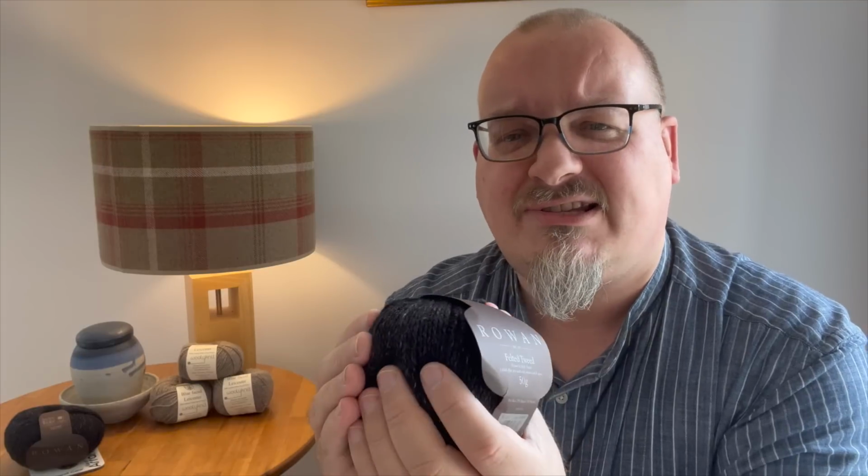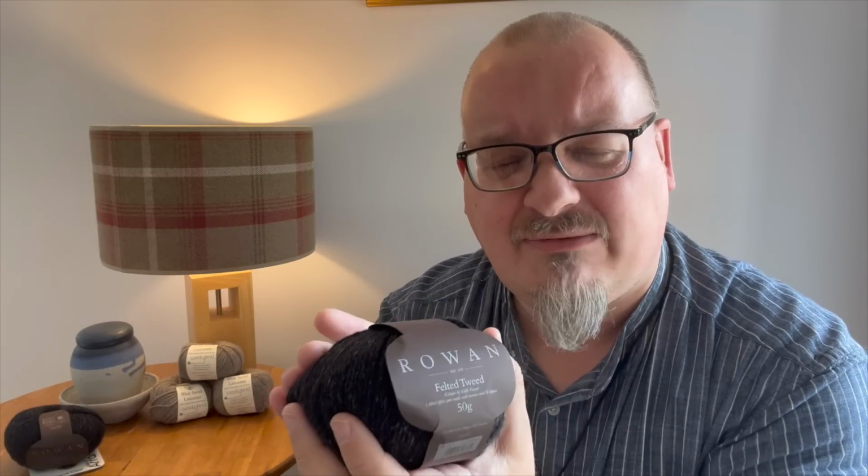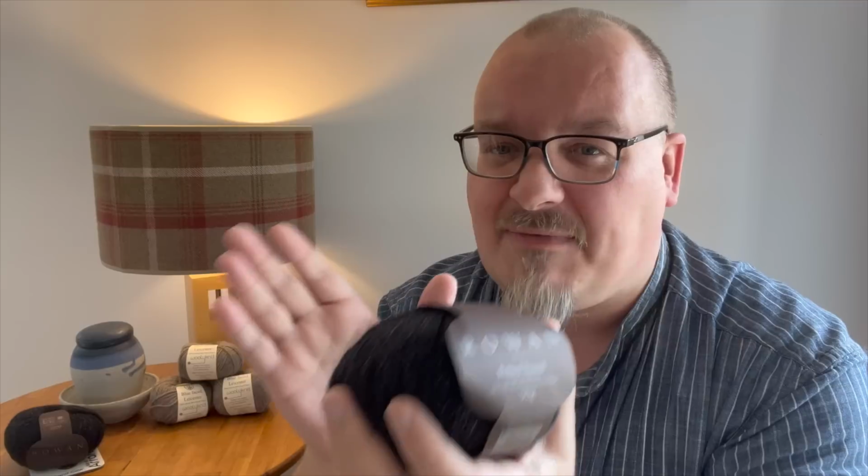Now I think this is different. I'll need to look it up. But when I made my last Fisherman's Kit with all those lovely colours, it was Rowan Felted Tweed, but it felt very different. So I think there's something different about this with the alpaca in it. I might be wrong; I don't think the other stuff has alpaca. I'll check later. But this is just lovely.